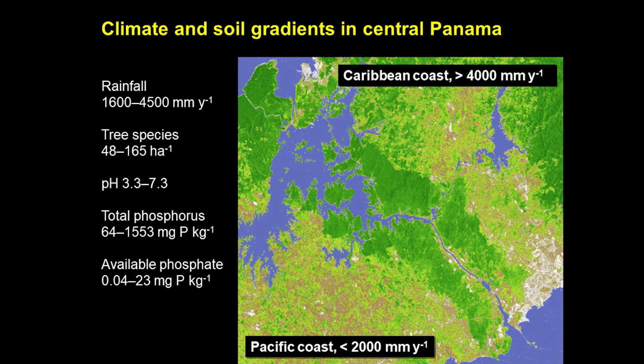And what we have across this 50 miles of the isthmus is a very strong rainfall gradient. Rainfall is fairly low on the Pacific coast, less than 2,000 millimeters, actually down to about 1,600 millimeters just to the south of Panama City. And then it increases to more than 4 meters per year on the Caribbean coast. So a fairly strong rainfall gradient spanning this 50 miles of the isthmus.